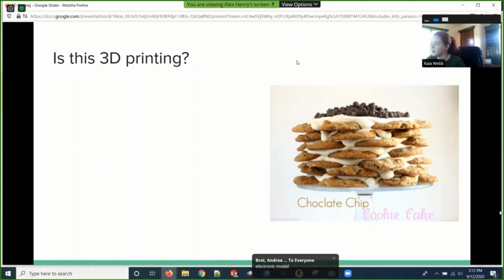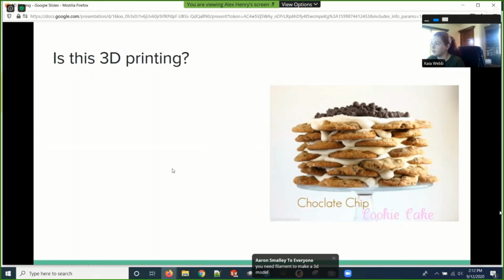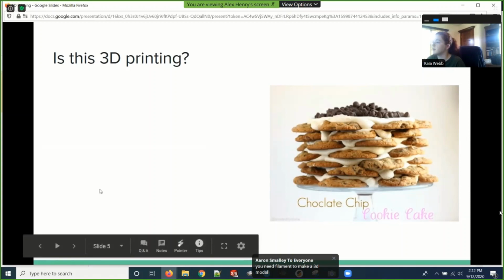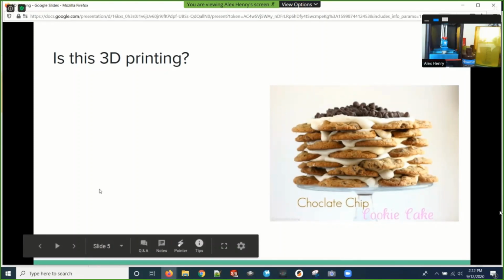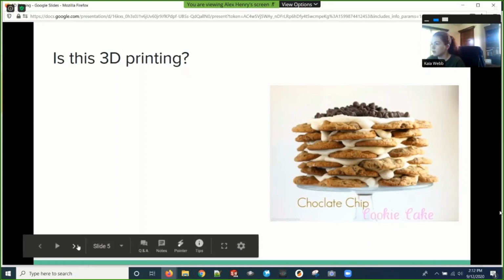Because it is food made out of ingredients. Electronic model. So we got someone saying it's not printing because it's food, and somebody saying it's not an electronic model. Are those the main answers? Those are the two answers. Oh, and you need filament to make a 3D model. Okay. Anybody else? No. So, is this 3D printing?